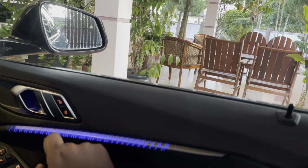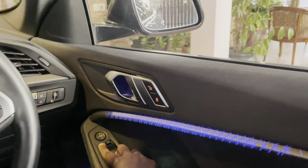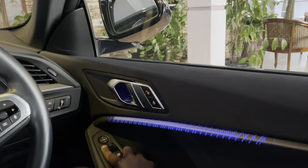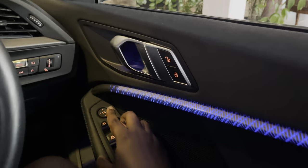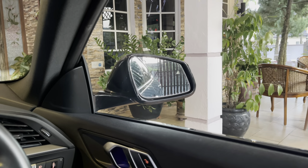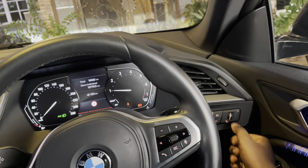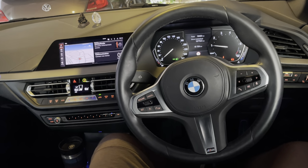There you go. So as mentioned just now, this car does come with power folding side mirrors. To fold the side mirrors in from the inside, just press this button. You get LED puddle lights as well right there. They do operate very quietly. So that's your interior brightness adjustment lever. And this is the interior. Overall, it looks very nice.